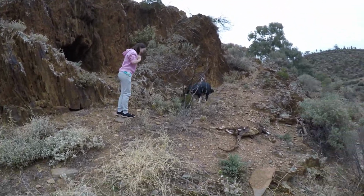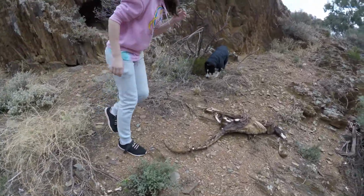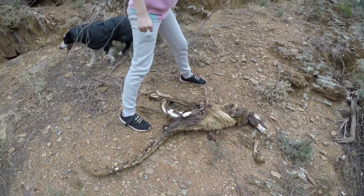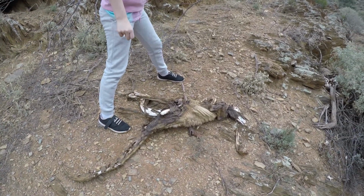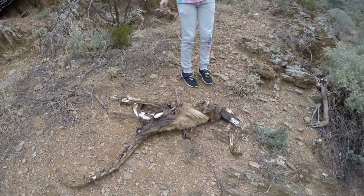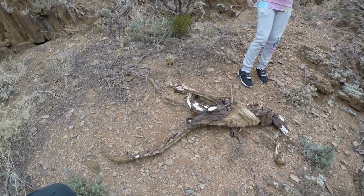Anything else? The dogs are onto a scent. What is it? Whoa! What is it? Is it a wallaby or kangaroo? It's a kangaroo, darling. No, it's a wallaby. No, it might be a kangaroo. No, it's a kangaroo. It's only a small one, not a big one. But yeah, it's definitely a kangaroo.